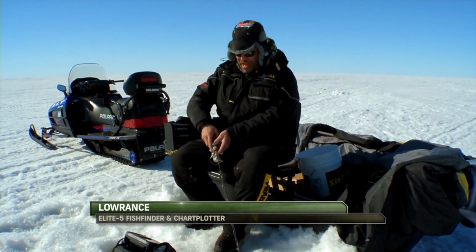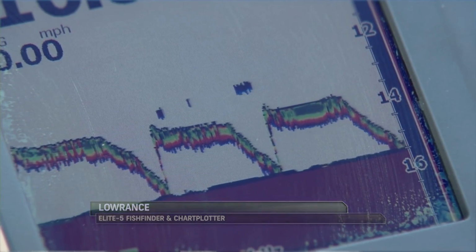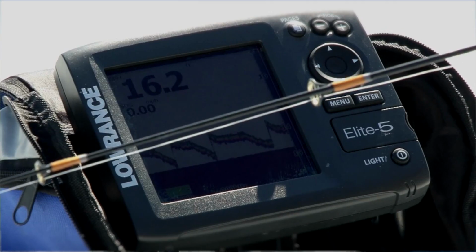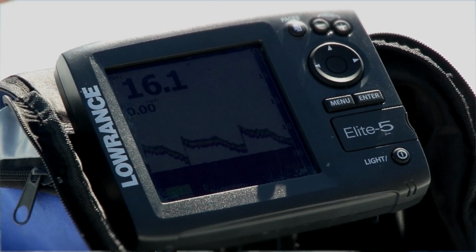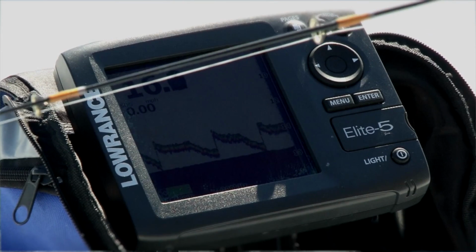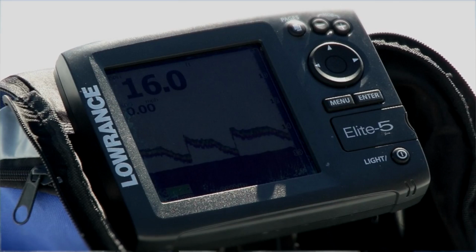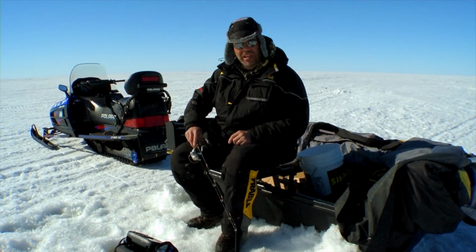Now, one criticism I have heard is that people don't think that an LCD unit instantaneously responds to what's happening below the water. But if you watch the screen as I jig my rod, you can see that thing precisely is following my lure down there. When I rip it up, the mark comes up. When I hold it, the mark stays there. When I drop it, that mark drops down. So that thing is precisely showing my lure. I guarantee if it shows a little lure, it's going to show a walleye coming in there.